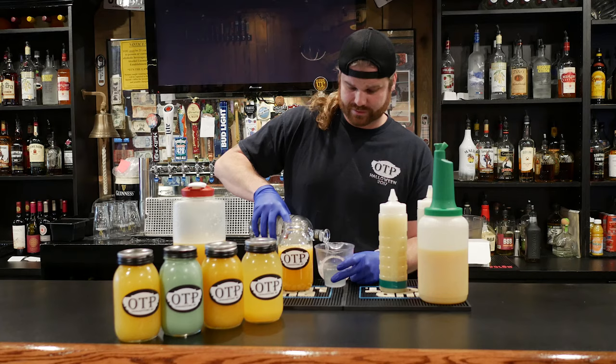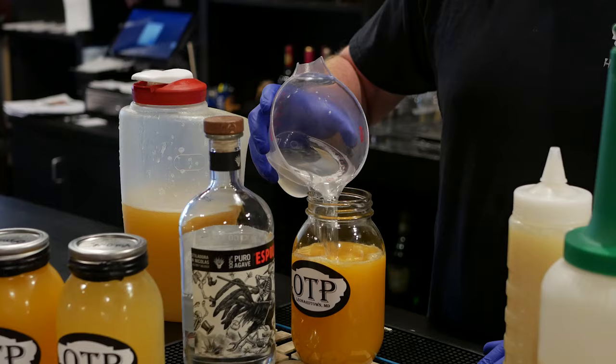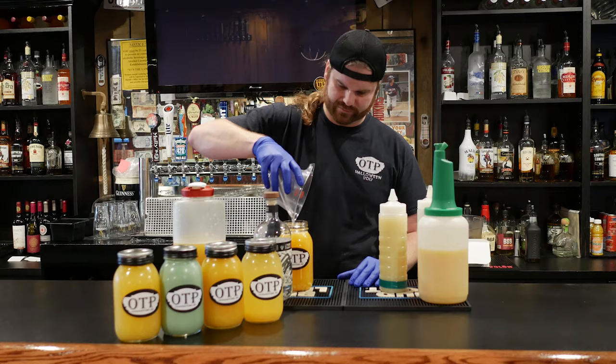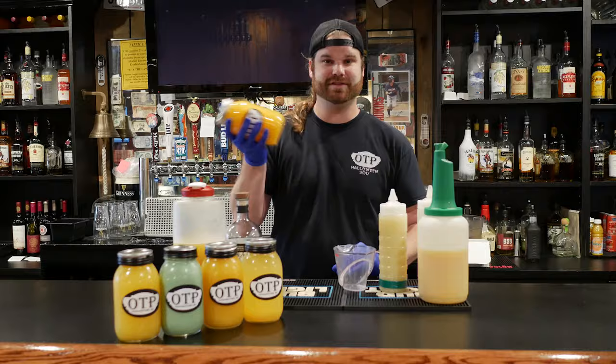And this one's great just right over ice, or you can add a little salted rim to it, a little lime. But yeah, this one has definitely been a fan favorite for us. And we put it in our OTP special mason jar right here. You just give that a great shake. Like I said, right at the house, right over the rocks, and it's good to go.